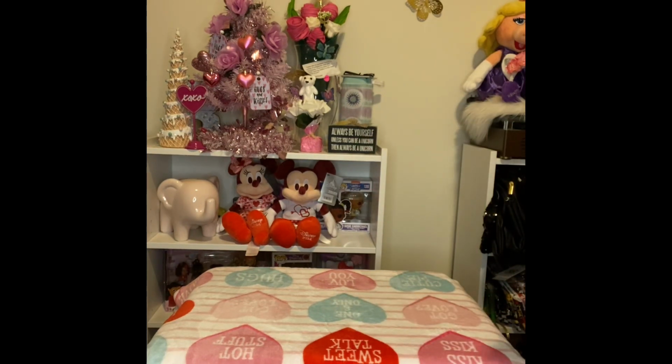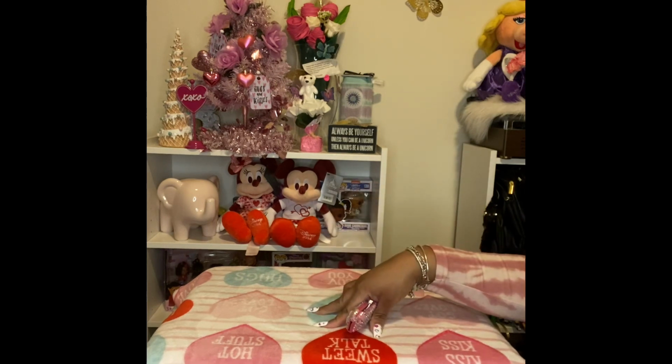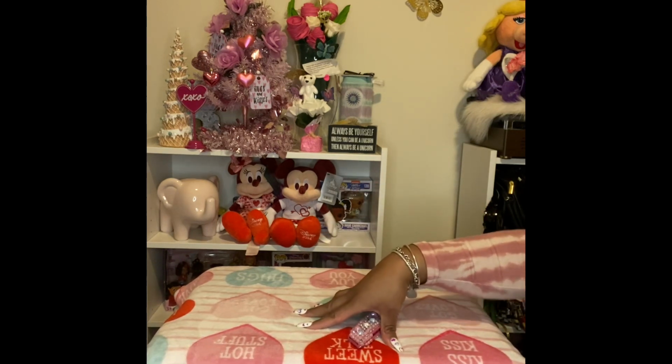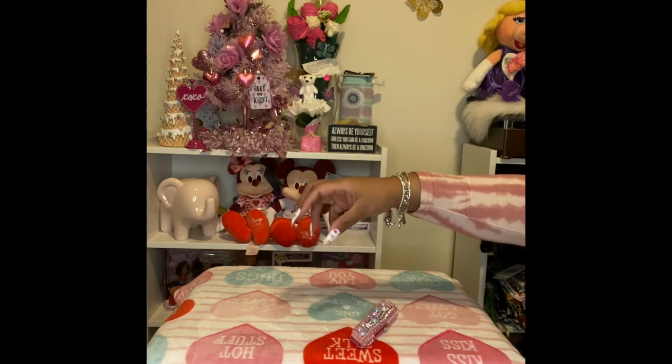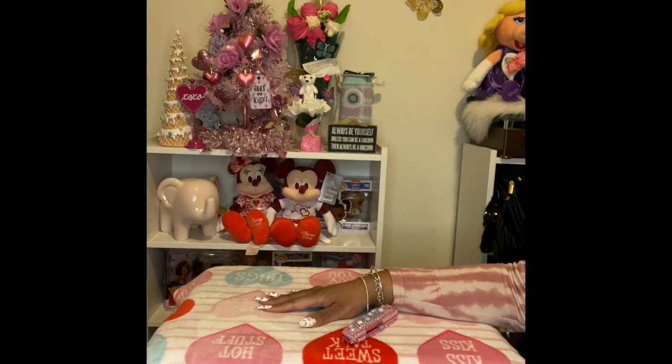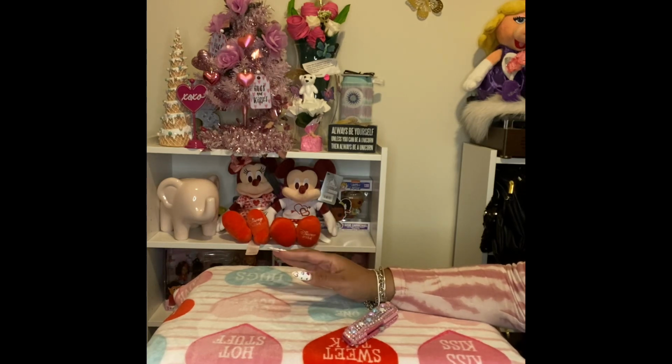Unboxing. I don't have the box sitting here next to me because it's pretty big. So what I'm going to do is take the stuff out of the box, go off camera for a second, and then I will put it here on the table. I hope that my camera looks a little bit better. I changed it up a little bit in the room.